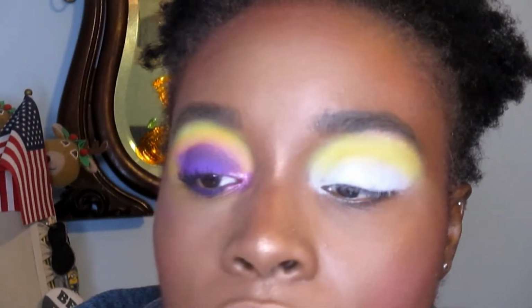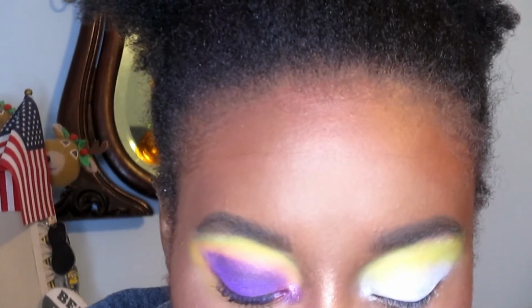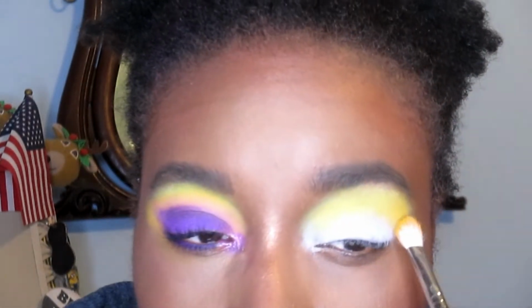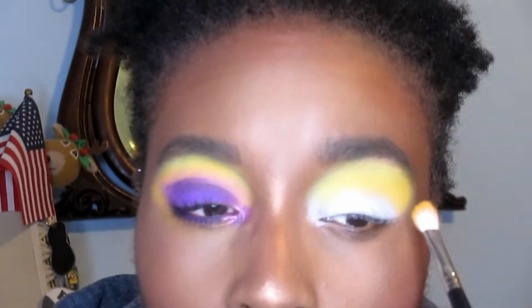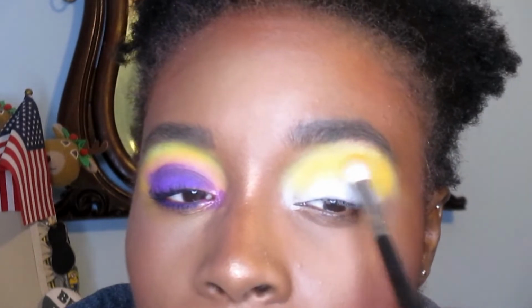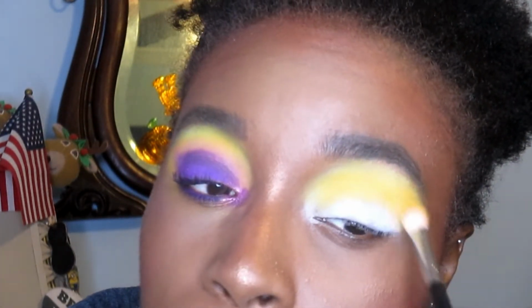Now what I'm going to do is take a slightly smaller brush. This is a Coastal Scents blending brush. It's really ratty. Anyways, I'm going to take the more orangey yellow shade and just build that crease area. I'm going to keep this closer to my lid and my brow, but we're just going to build up the color. It's not too much deeper. It's like J Kiss's mac and cheese type color. That's the situation that we're putting on, and we're just gonna build it up.